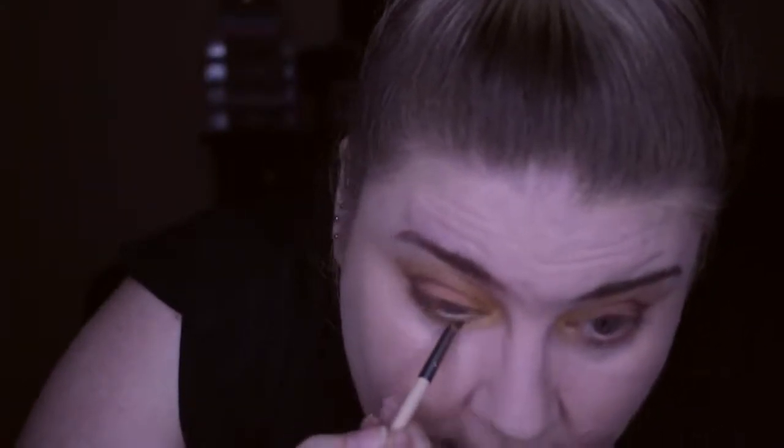So I'm going to use the yellow, just the straight up yellow that is in the NYX palette. And then I actually have a yellow Inglot gel liner that I am going to grab. And I'm going to do yellow liner. One second. This is Inglot number 84. And it is just a bright yellow. And this is my first time using the yellow. I'm super excited.